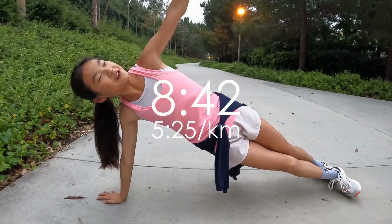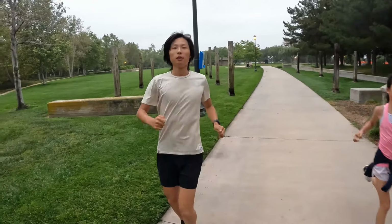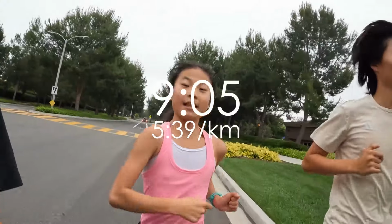Number 1 down. Mile 5, 836. Stride number 2 down. Stride number 3. No, stride number 4. Stride number 5 in the books. Mile 6, 832. Stride number 6. Stride number 7. Stride number 8. Fin. Mile 7, 856. Mile 8, 905.